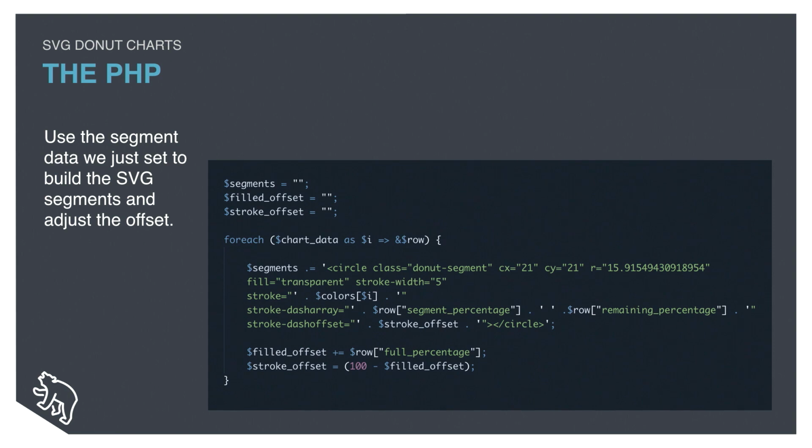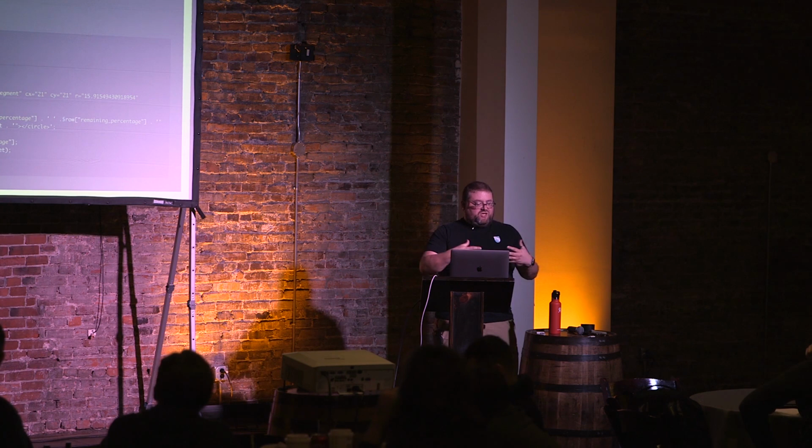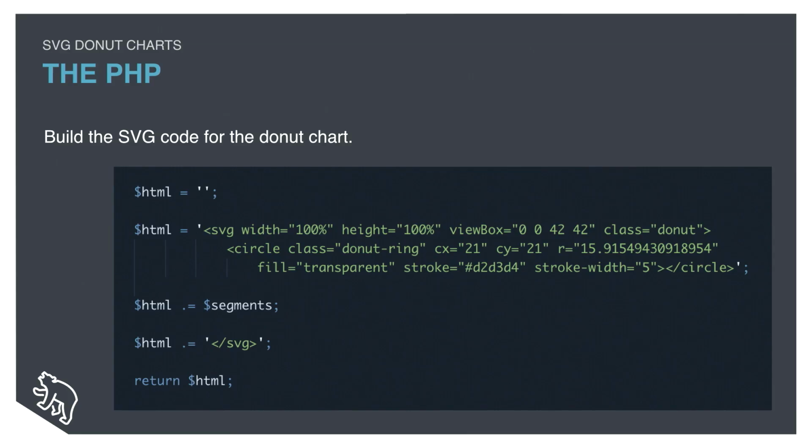Using the segment data we just created, we're going to build the SVG segments out into HTML. So essentially, for each segment we've generated and added to our array, we're going to write out the HTML for that segment for the pie chart. And once we've got each of those segments written out into HTML, we're just going to build all of the HTML for the pie chart's SVG. So here we're setting the header of the SVG and the footer of the SVG, and we're concatenating it all together with each of the segments that we've made. And we're returning it. And ideally, the final product looks like a multicolored pie chart.